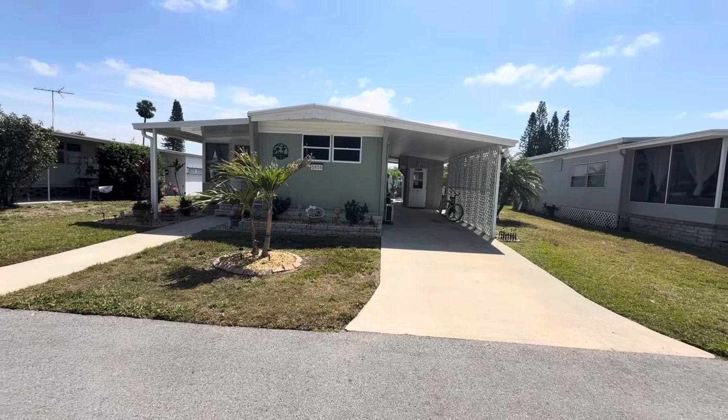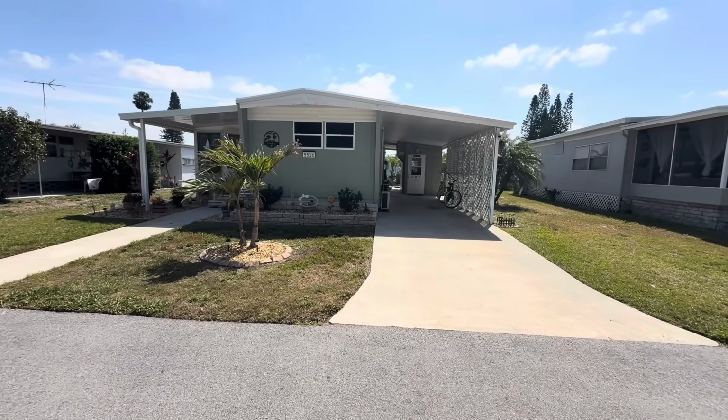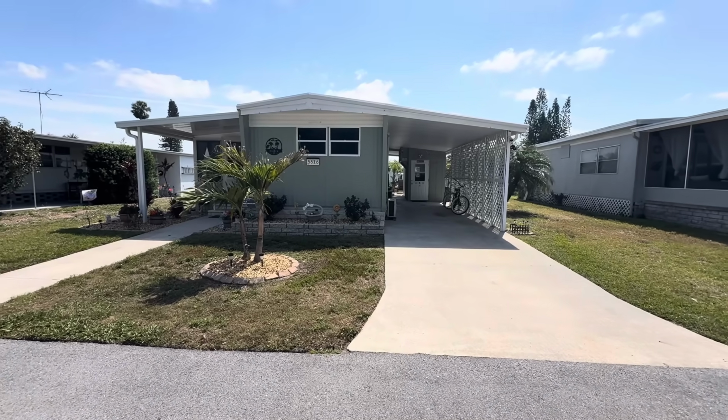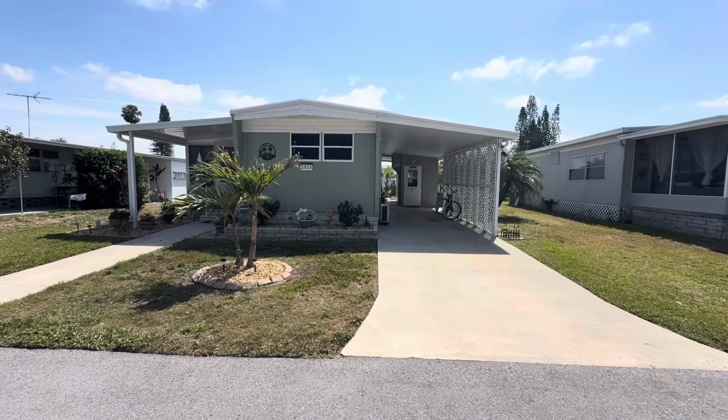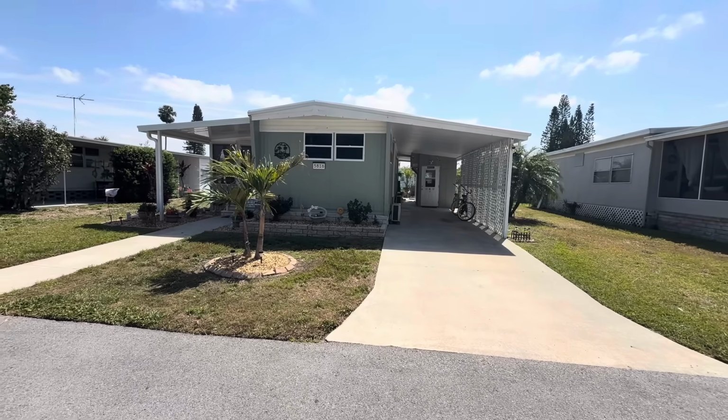That's right, folks. All of that and more is available to you at Harbor View. So what we will do is take a quick tour on the outside. We're going to jump in the inside, but then we'll finish up with the number section so you know exactly what the lot rent is and the price of the home.